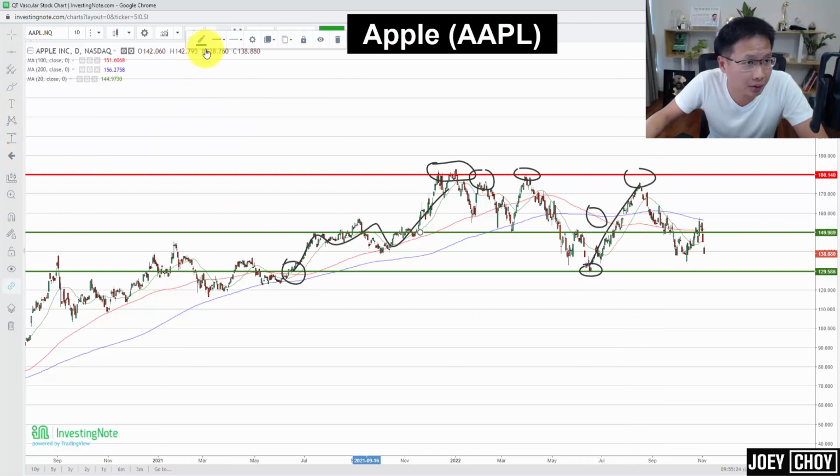Let me just change this to red in color, because 150 was that level whereby we were actually supported quite well. You can see right here, supported, we broke down. This is where we were in May when the market sort of consolidated a while, and when we broke up above the 150, you can see the upside actually started.